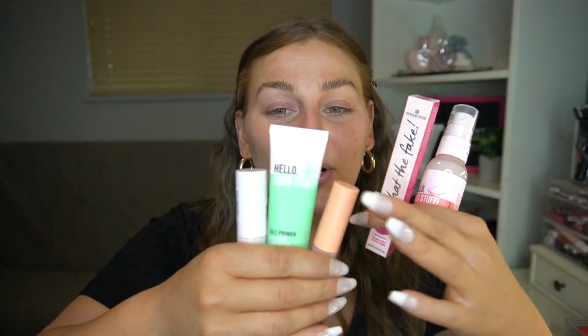New makeup from Essence, things that I've never seen before. Most of it's a part of this Hello Good Stuff line, so it's supposed to be their clean version of makeup. So it has no junk in it and no microplastics, no silicones, no parabens, stuff like that. And it wasn't substantially more expensive. It was still on that very affordable Essence makeup price, so love that. These items were all in a little pretty display in my store and I literally just grabbed them all.